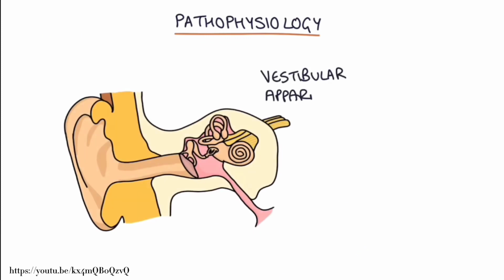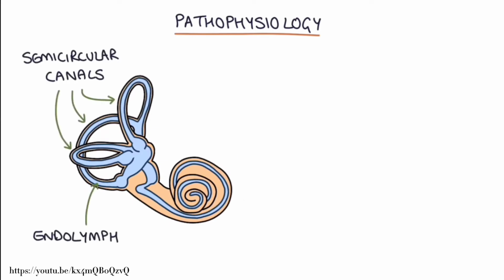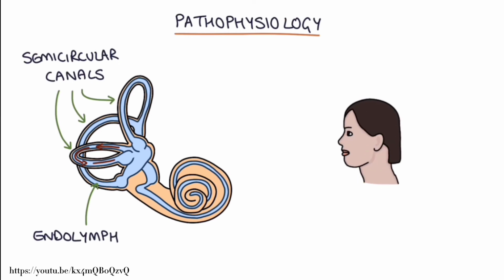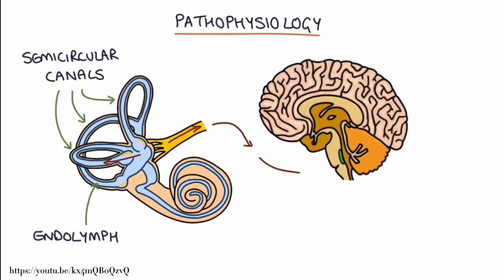The vestibular apparatus is located in the inner ear, and it consists of 3 loops called the semicircular canals that are filled with fluid called the endolymph. These semicircular canals are oriented in different directions to detect different movements of the head. So as the head turns, the fluid shifts within the canal. This shift in fluid is detected by small hairs called stereocilia that are found in a section of the canals called ampulla. This sensory input of shifting fluid is transmitted to the brain by the vestibular nerve and lets the brain know that the head is moving.